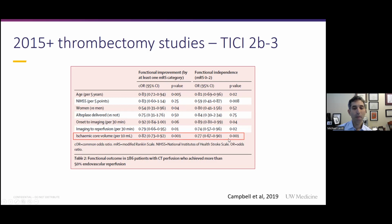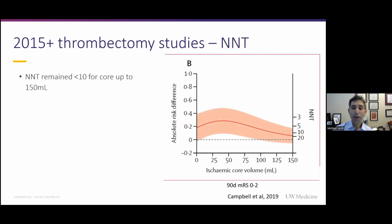So significant benefit of reperfusion, especially successful reperfusion, in patients, which tracked pretty well with their infarct volume. The larger the infarct volume, the less likely a good outcome would be. Makes sense. And then they looked at number needed to treat.